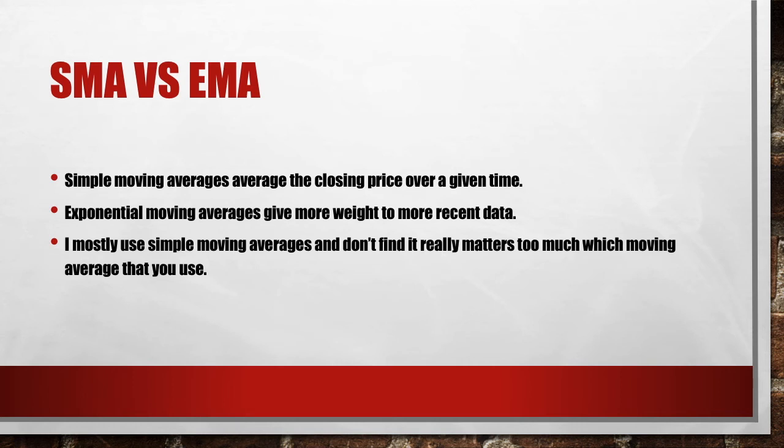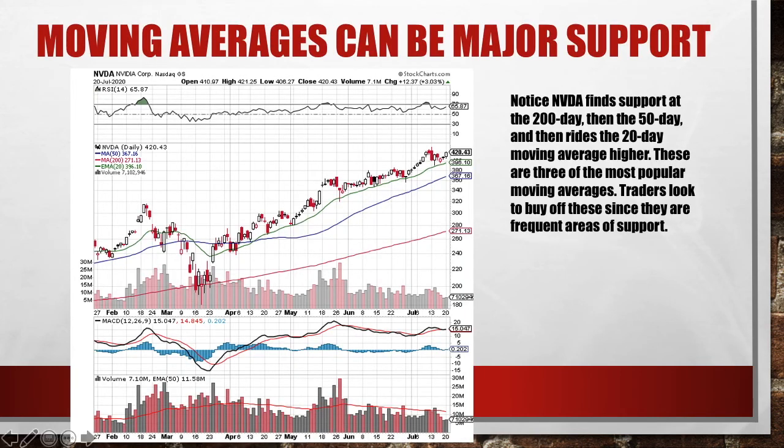A simple moving average is based just on the closing price. Exponential moving averages give more weight to more recent data. Honestly, I use simple moving averages. I don't think it's that big of a difference. It doesn't really matter that much to me, but I wanted to make sure you understood the distinction. So here you see we have an EMA in green, and we have simple moving averages for the 200-day and for the 50-day. And I want to show you moving averages can become major support.